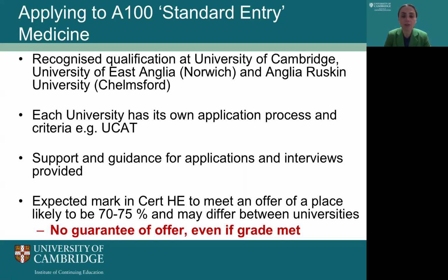However, as I mentioned before, it's very important to also do your own research to make sure that you have a good understanding of the universities that you are applying to. We've had students from the past years and this year who have applied to other universities, not only University of East Anglia or ARU, which we collaborate with, and they've been successful in their university application. But again, this is something that you need to search on and make sure that you know the criteria and guidance.